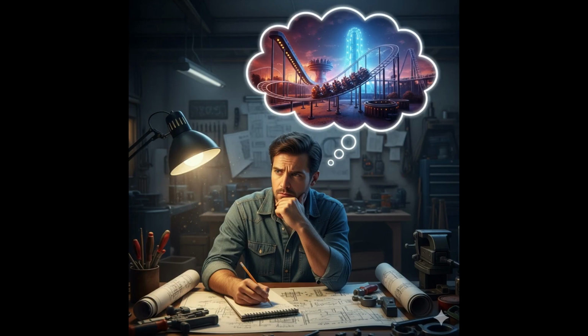Have you ever wondered how ride engineers come up with ideas for new rides? Most people think that there's a guy who gets paid to sit in a room and just come up with cool ideas, but that's not actually how it works. It actually comes from someplace else, and we're going to shed some light on that.